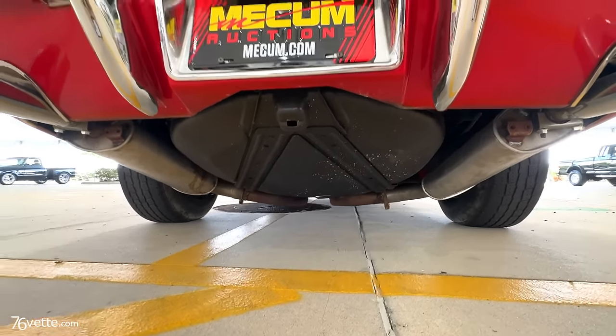T77, a 75 Corvette convertible automatic, shows 8,200 miles. It's an older frame off restoration. They spent about $40,000.